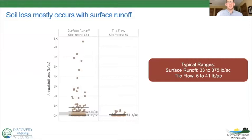Soil loss mostly occurs with surface runoff. This is a chart looking at the annual soil loss on a pounds per acre basis. Each one of these dots is a site year throughout our Discovery Farms data set. So this is across farming enterprises, across regions and landscapes. But you can see here that we have much higher soil loss movement through surface runoff compared to tile flow. In tile, we just don't move that much sediment.